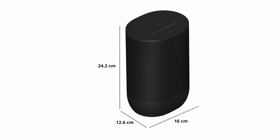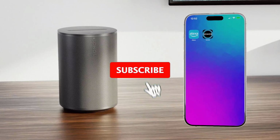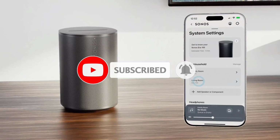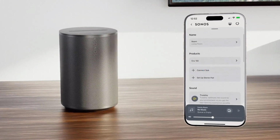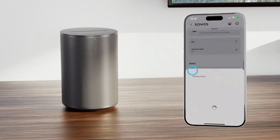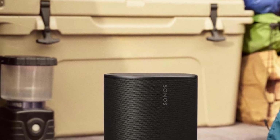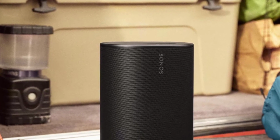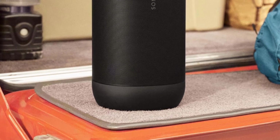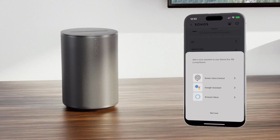While the Move 2 is pricier than similar-sized speakers like the JBL Pulse 5, its sound is unmatched. The bass is loud and powerful, vocals sound crisp, and everything sounds clear even at full volume. The Move 2 has all of Sonos' smart features, like multi-speaker pairing and adaptive audio, altering the sound to fit your room, and can easily be controlled and adjusted from within the Sonos app. It also has direct Amazon Alexa integration, so you can use it as your main smart speaker, and AirPlay integration that lets you stream directly from your Apple devices without having to pair over Bluetooth.